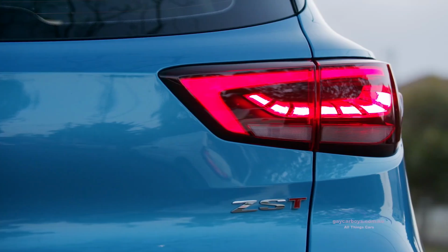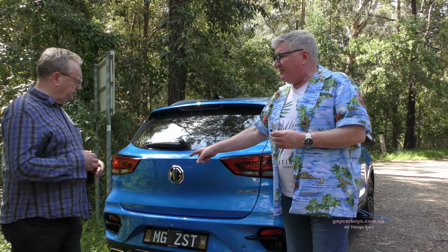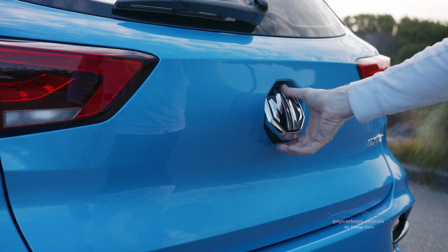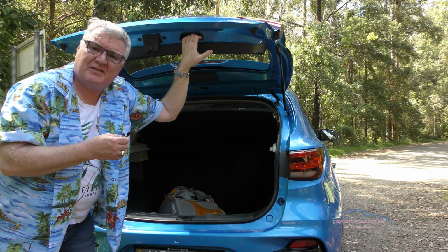Just while we're around the back, I think the tail lights look quite nice. They've got this little kind of panelled look to them. And the badge, particularly clever. David, would you give us a demo? It tilts out and is the handle for the tailgate. And there's a grab handle here, so you don't have to get your hands covered in schmutz when you close the tailgate.